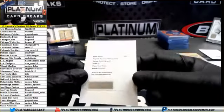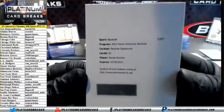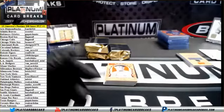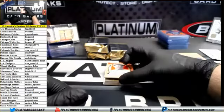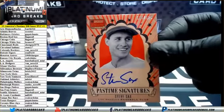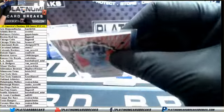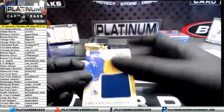Pastime Signatures, Daniel Murphy, that is New York Mets, going to Jolo. Redemption. All right. Another Pastime Signature Auto, Steve Sachs for the Dodgers out of 125. Going to Van Ness. Ness is crushing. There is a possibility they will honor it for you. I can't guarantee it. But I've heard of it before.